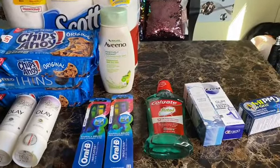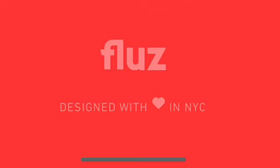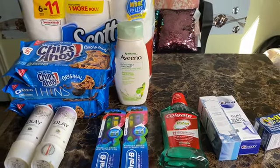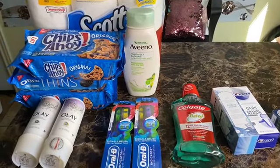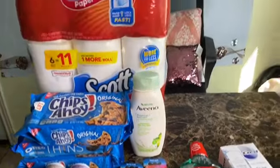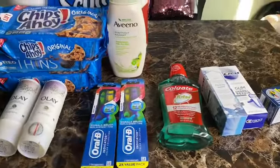I use my Fluz gift cards. And they gave me back actually $3.50 per gift card. So I got back a total of $7 from Fluz and rebates. I used two $10 gift cards and I got back $7 on Fluz. And then I got back those extra care bucks I just showed you. So I didn't spend any money out of pocket for any of these items. And I still got those extra bucks to use next week.